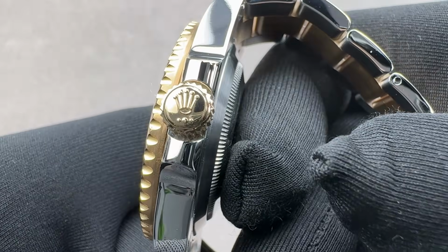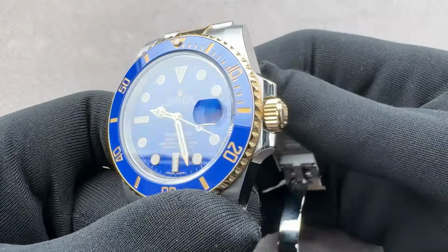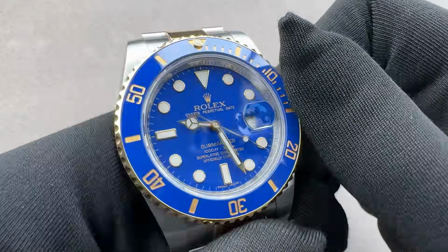We have here a triplock crown in gold. You know that because it has 3 dots, but the center dot is the largest. When combined with the screwed-in Oyster case back, we get 300-meter water resistance.